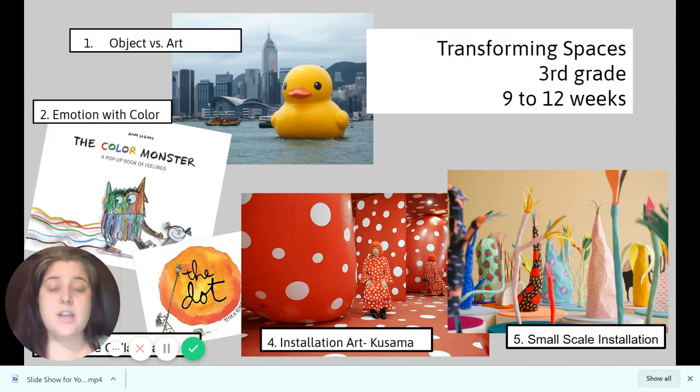The first one is where I would introduce the concept of site-specific installation artwork to my students. We would debate object versus art using the lovely rubber duck site-specific artwork. From there, students would have to cast their ballot using a Google form for their opinion and justify why they think this is an art piece or an object.